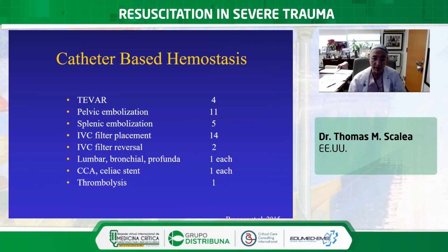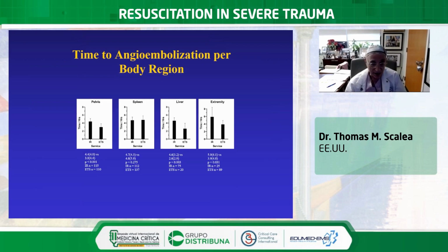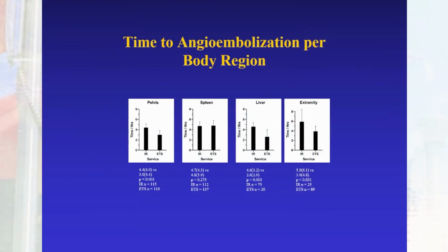This was the first series. We started slow. It was only about 10 per month. And you see, we did all manner of endovascular care, and we had really very, very good results. Now, this has amplified. We're currently doing several hundred, some years closer to 300 endovascular cases for trauma. And what we have demonstrated is a statistically significant, highly significant decrease in the time to angioembolization for the time-sensitive issues like pelvis, liver, and extremity hemorrhage. We reduced time by over 2 hours in each subset.